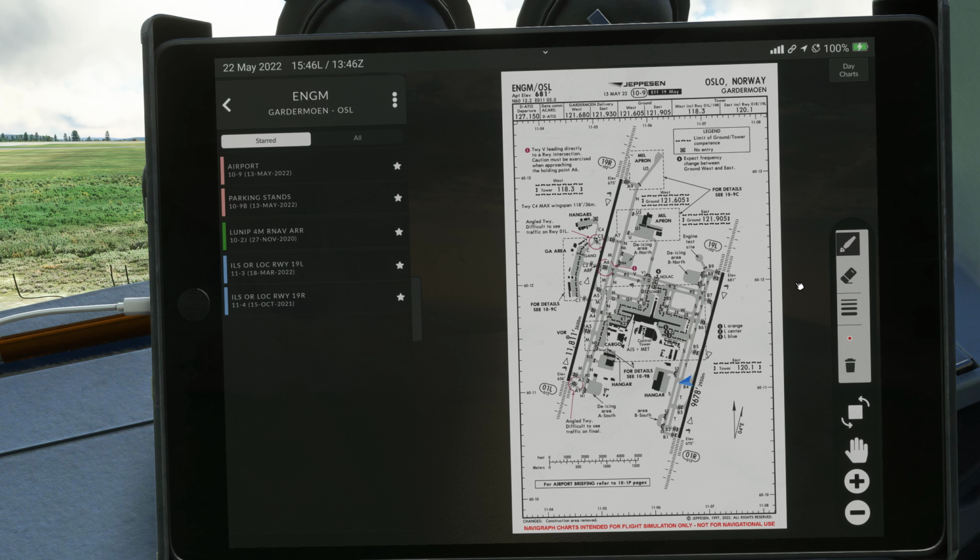Ground, good evening. Lufthansa 9 Foxtrot Tango, Vacation Bravo 4, Honey Cloud Tango. Lufthansa 9 Foxtrot Tango, Oslo Approach, good evening. Taxi Sierra Whiskey, stand 69. Taxi Sierra Whiskey, stand 69, Lufthansa 9 Foxtrot Tango.